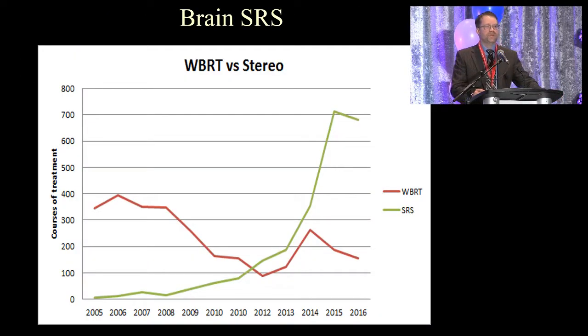And this shows how trends have happened within our center. In 2005, hands down, the predominant number of cases were being treated with whole brain radiotherapy. But look at the shift around 2010, what has happened. The radiosurgery cases have absolutely skyrocketed. And that's a reflection, again, of our belief, but also the referrals that we've been getting across the province from physicians as well as patients who have been advocating for this treatment.